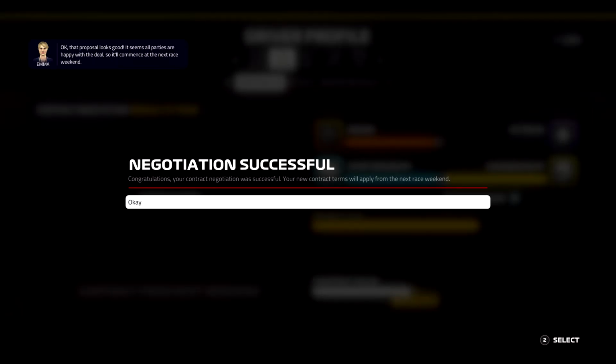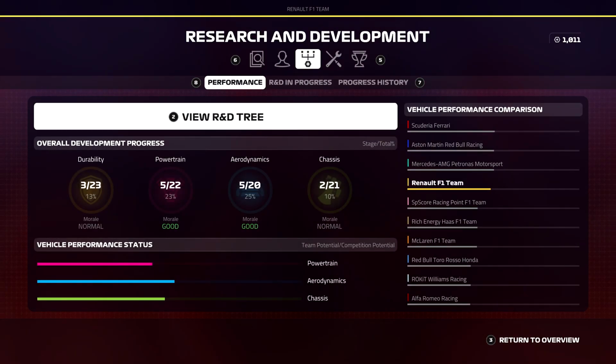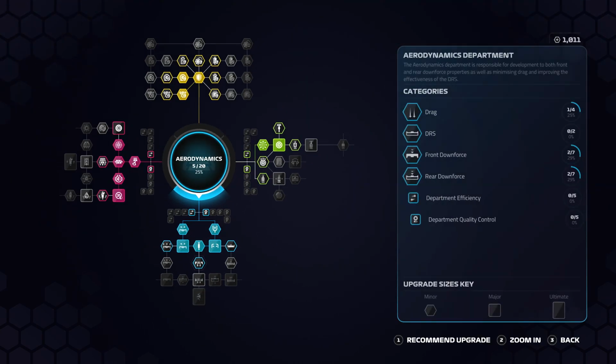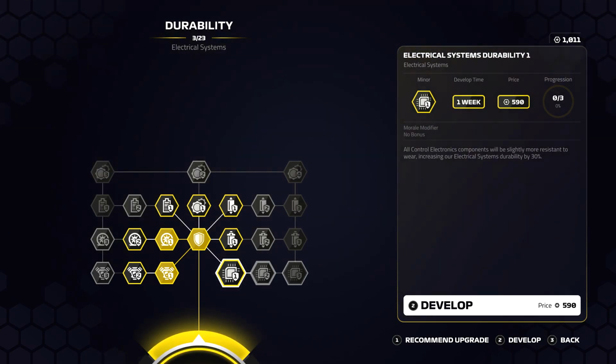Okay, that proposal looks good. It seems all parties are happy with the deal, so it'll commence the next race weekend. Awesome. Alright, so with that out of the way, we now move on to the Belgian Grand Prix. The second half of the season can now begin. The summer break, if you will, comes into effect, but we're going to immediately skip over that with the beauty of time and YouTube.